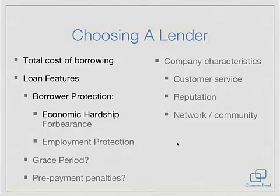We recommend that you don't just look at the raw numbers and say, oh, this loan is cheaper, without looking at what your total cost is, making sure that you know what rate you're going to get, and thinking about things like opportunity costs of lending.